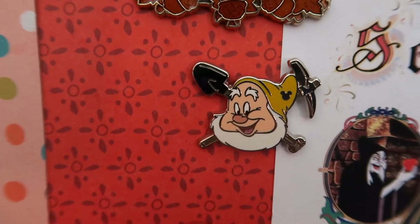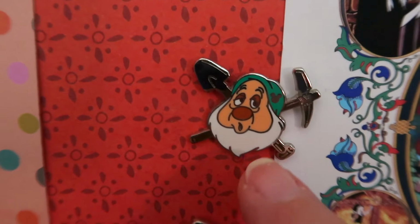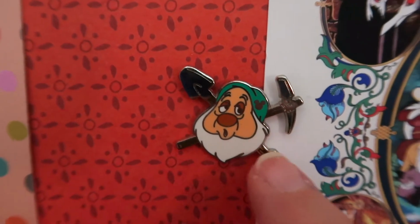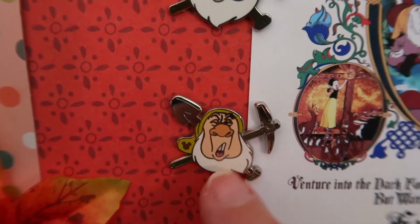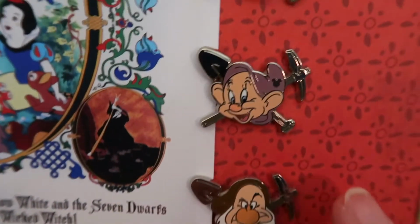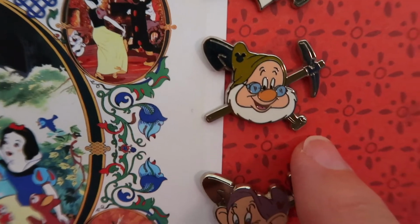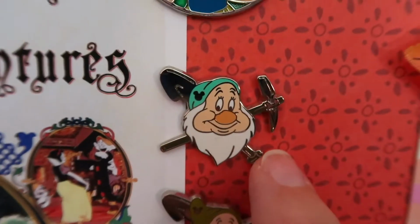So of course we have Happy here, and there's this hidden Mickey up here. We have Sleepy here, again, my favorite. There's his hidden Mickey, isn't he adorable? We have Sneezy, uh-oh, better watch out. Down over here we have Grumpy, super cute. We have Dopey right here. We have Doc right here. And then we have Bashful up here.